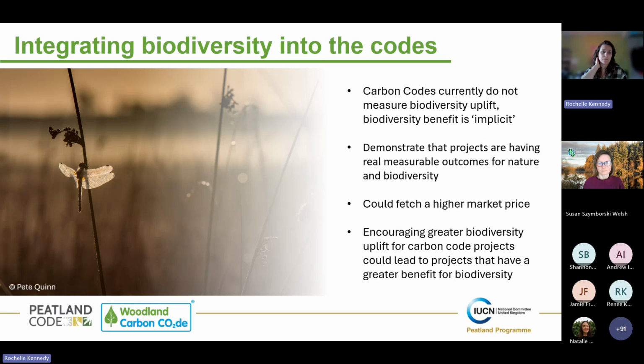And so if we could demonstrate that projects are actually having a real measurable outcome for nature and biodiversity, we think that this could actually fetch a higher market price. So the combination of carbon benefits and measured biodiversity benefits could potentially sell for a greater price, which could generate more private finance for nature restoration. And then another point just to add to that is that if we can encourage greater biodiversity uplift on project sites by getting them to measure biodiversity change, this could actually lead to higher quality projects where planning for biodiversity is included from the outset of the project.